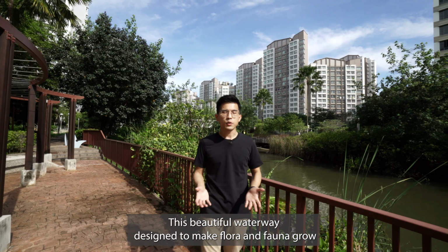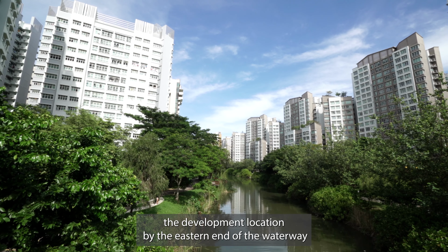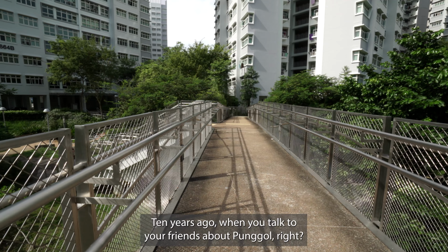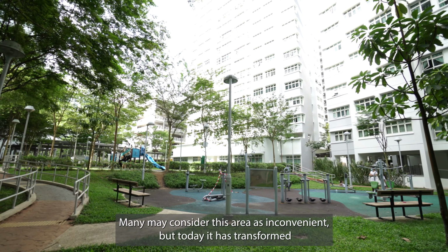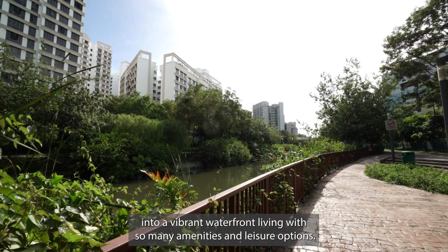The name Waterway Sunbeam describes the development's location by the eastern end of the waterway, and also makes reference to the Malayan sunbeam butterfly. Ten years ago, when you talked to your friends about Punggol, many may have considered this area inconvenient. But today it has transformed into vibrant waterfront living with so many amenities and leisure options.